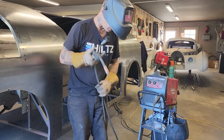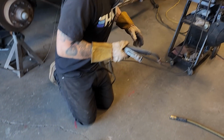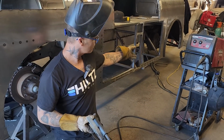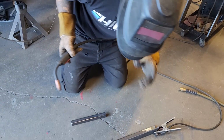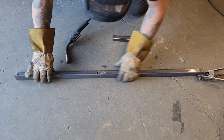So everything's moving along really good on this. Now that the wheel well is done in the back, the bumper can go on. Whoa. Tons and tons and tons of welding. Tons. But that's what I signed up for, I guess.